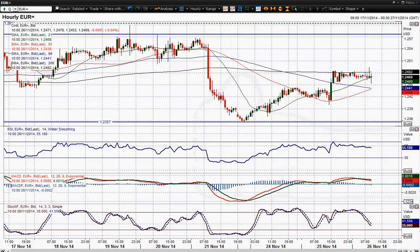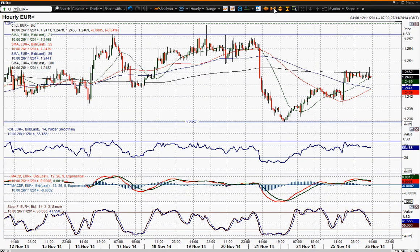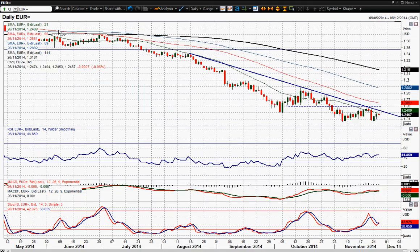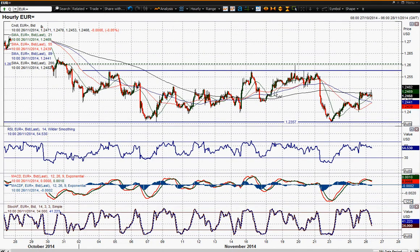Let's have a look at Eurodollar now, and this is Eurodollar on an hourly chart, and basically you can see the fact that we are just trading in this range, and we have been throughout November actually trading in this band between 1.2357 and $1.26 pretty much, and it's sort of mid-range, so it makes it a little bit difficult to call, but I still believe that if you look on the daily chart, you've got the downtrend intact, you've got the falling moving averages, the momentum indicators remain in bearish configuration. That just all tells me that the break will be to the downside, so I'd say playing within this range.